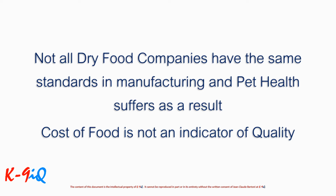So regardless of how much money we're spending on dry food, we need to make sure that the base ingredients and the chemicals that are getting used are appropriate and safe for our pets. If they're not, it doesn't matter how much money we're paying for it. We are simply giving them food that's not good and potentially can be detrimental.